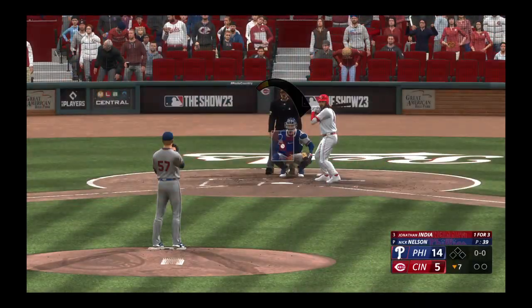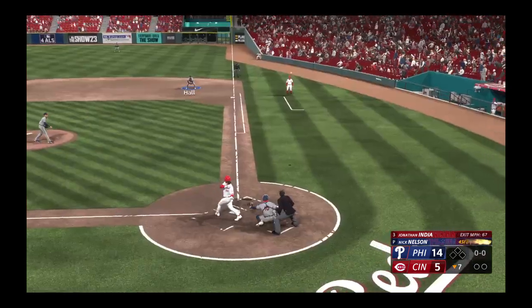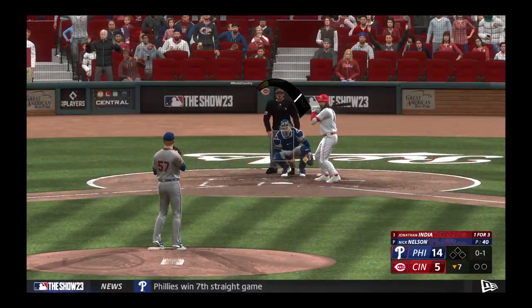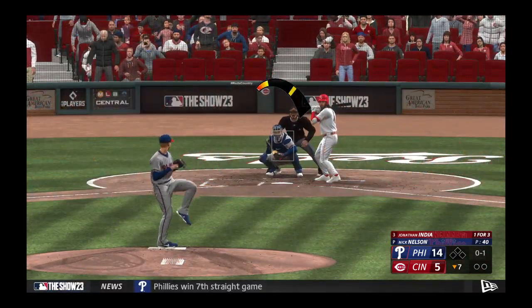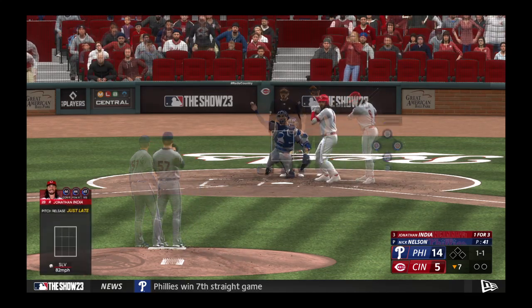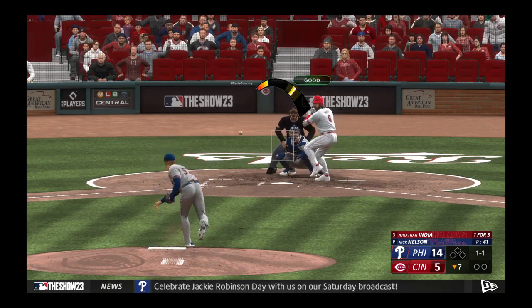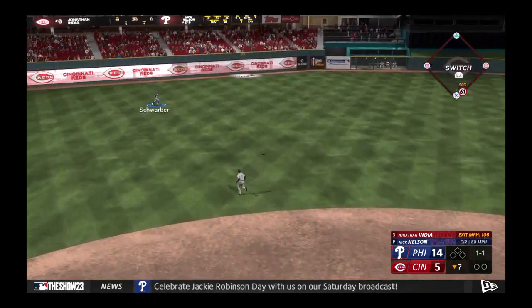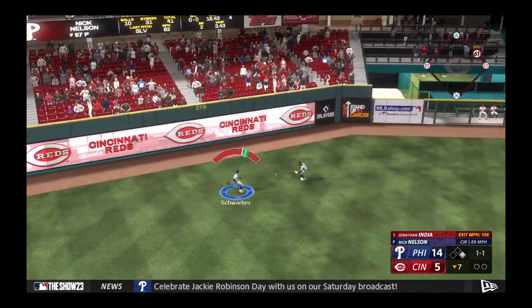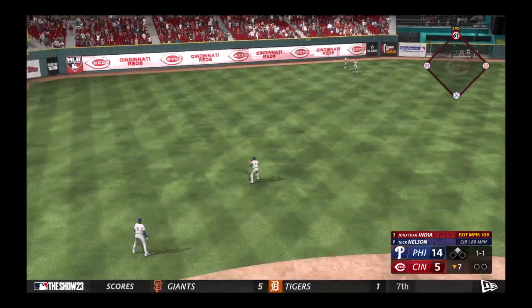Back here at the ballpark, here's the second baseman, Jonathan India. And first offering is fouled off. The pitch. That misses. Ball. And it's 1-1. Swings and blasts one deep to left center. And that one is off the wall. Into second with a double. And they've got something brewing now.